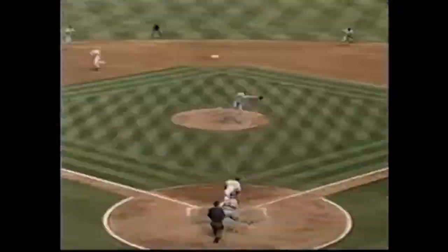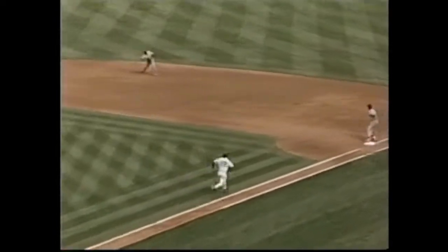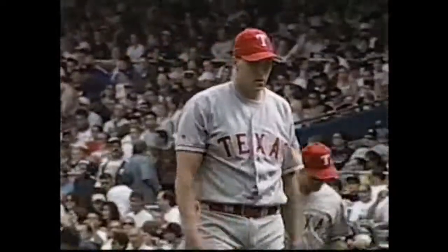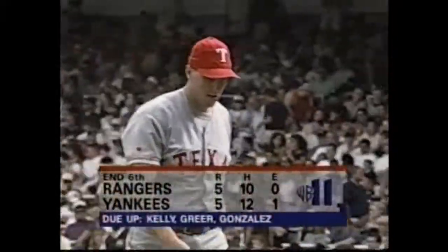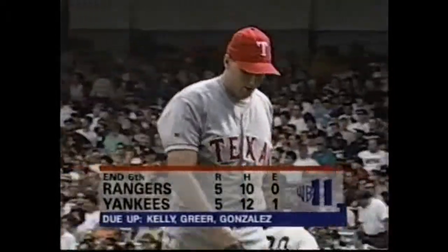0-1 count to Homer Bush. Ground ball over to McLemore. That should do it. Over to Clark for the 3rd out. So Crabtree gets out of it. Brocious is left at second. So at the end of 6, 5-5, all tied up, Texas and the Yankees.